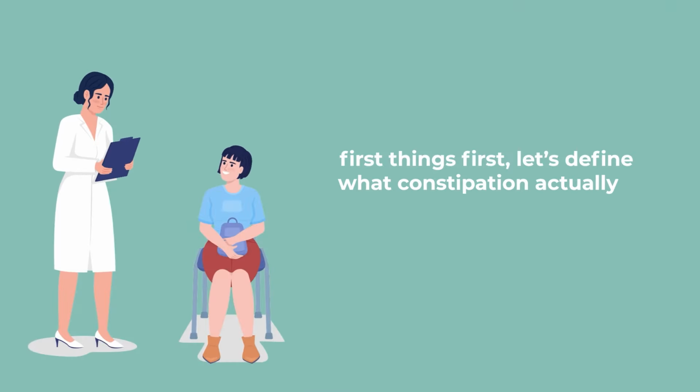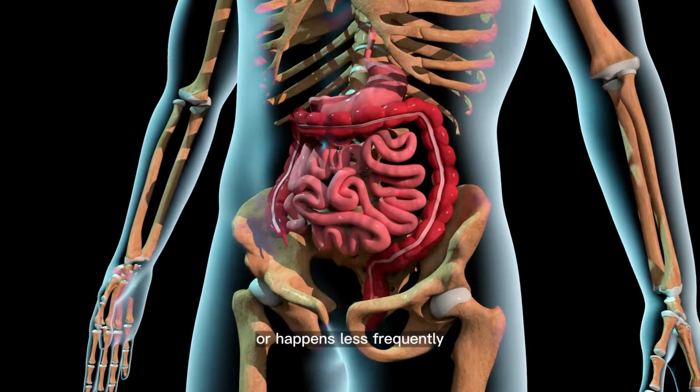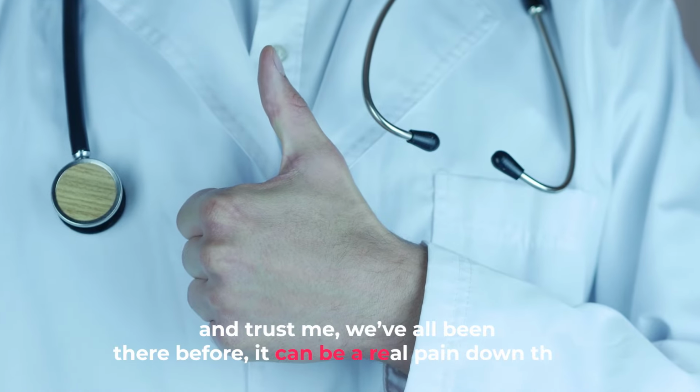First things first, let's define what constipation actually is. Essentially, it's when your bowel movements become difficult to pass or happen less frequently. And trust me, we've all been there before. It can be a real pain down there.